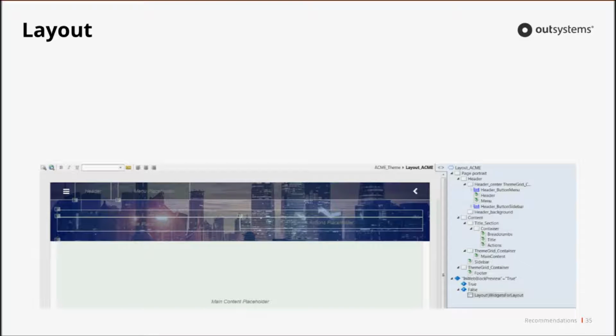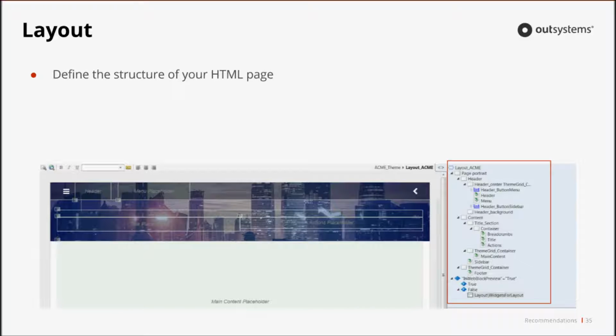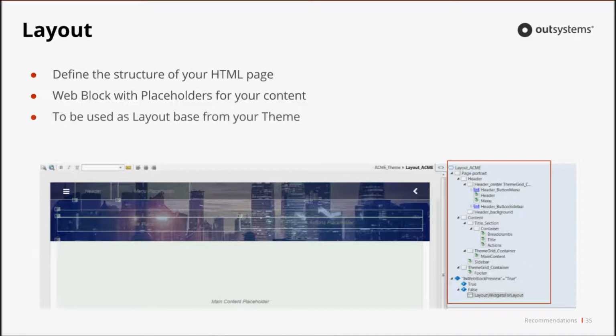So in terms of layout, a layout is a web block inside your theme, and this web block defines the structure of your HTML page. You'll have placeholders for your content and your data, and it's to be used as a layout base from your theme. You should create as many layouts as you need. You could have different pages with different HTML-based structures.